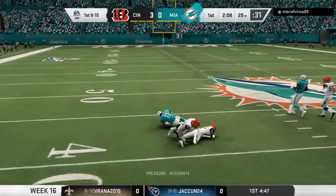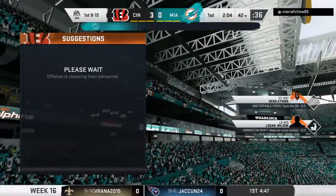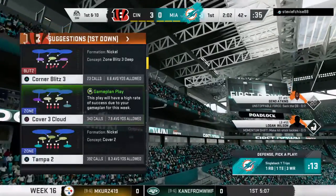Got a man open. That's Devontae Parker, complete. And they get him down, but not before he takes it across the 40-yard line. That one good for 13 and a Dolphin first down.